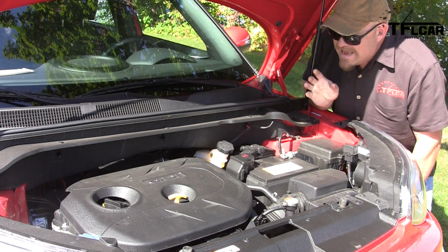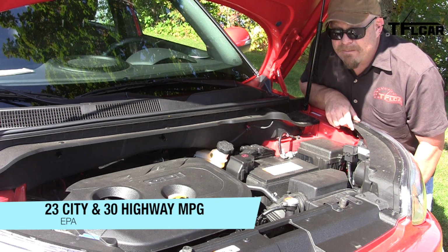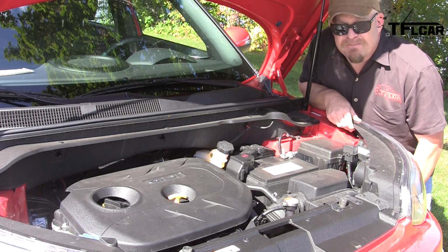It's real peppy. It does get mediocre gas mileage, 23 miles per gallon city and 30 miles per gallon highway, which frankly should be a little bit better than that. But for what it is and the fact that you're driving basically a brick, it's not too bad.